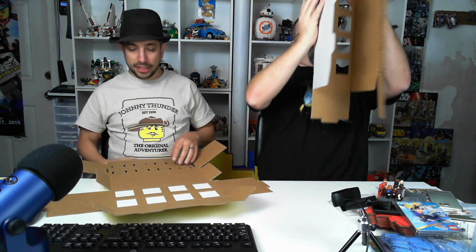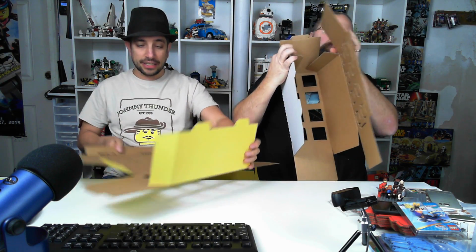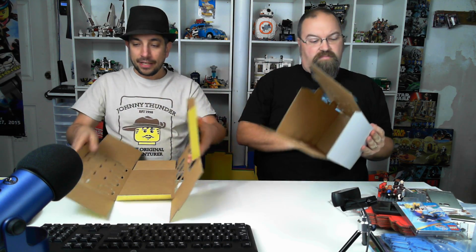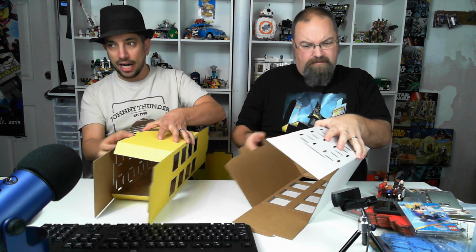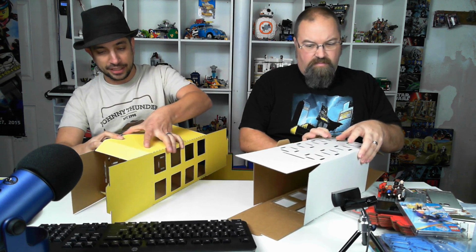And if you don't know what Everblock is, they're basically like giant size. They look like Lego pieces. I can't say they are Lego because they're not made by Lego. They're made by another company called Everblock Systems. And we did a little review of them. And they came out with Everblock Junior, which is a cardboard version of their plastic version.